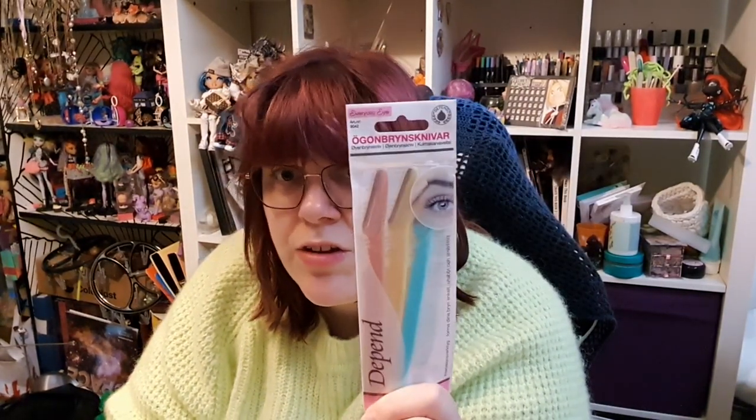I got eyebrow knives, I guess shaving knives for eyebrows, because they're good for styling hair. I never do anything about my eyebrows because I don't care. I plucked them twice when I was younger, that's it. Shave them a bit sometimes, but yeah.